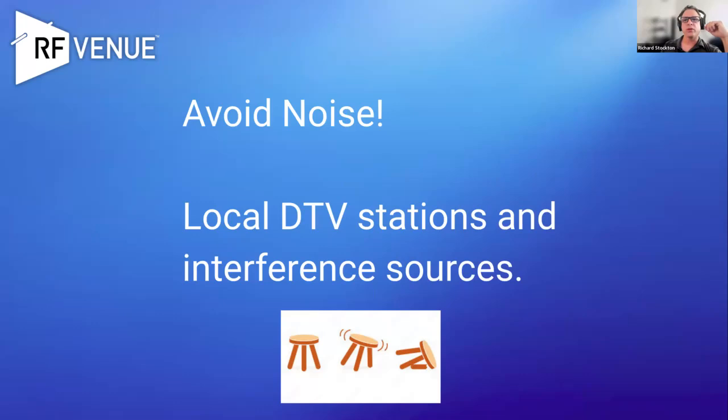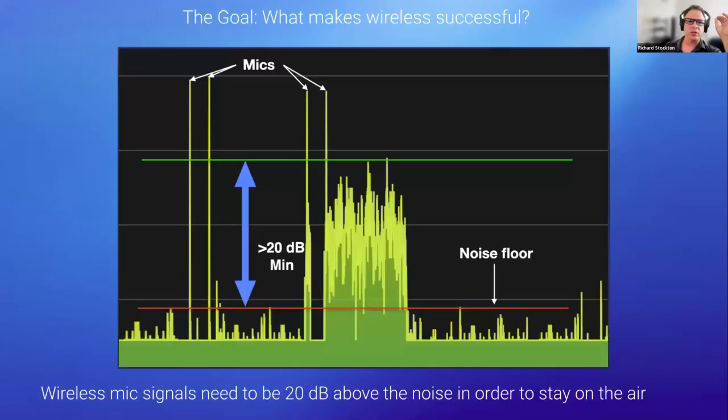Okay, again, avoid noise. Well, what is local TV? It's a 6 megahertz signal. Our traditional analog systems and some digital ones too are 200 kilohertz wide. So when I say the width, I'm talking of how big the footprint is in the spectrum. 6 megahertz is the width of a TV channel, and our microphones and in-ears are 200. So if we try to use our equipment over or on top of a TV tower or a TV station, the noise floor is too intense, it won't work. So we put our stuff in between.